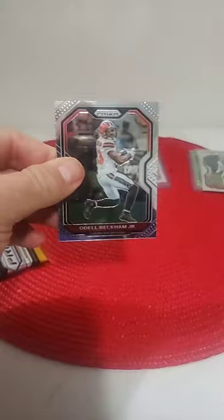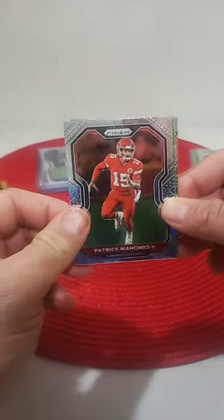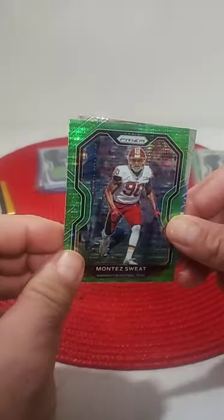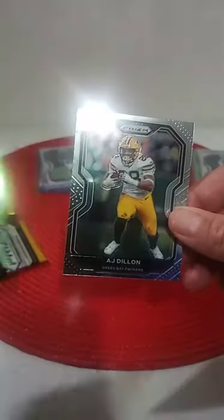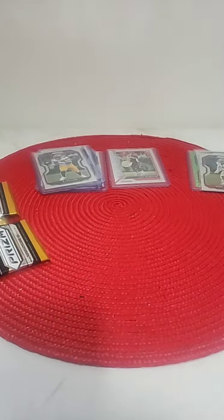Box two hasn't been much. Beckham. Patrick Mahomes. Nice one for the Chiefs. KC and Gary. Nice Mahomes. Neon. Montez Sweat. Washington. And A.J. Dillon. A.J. Dillon base. Green Bay and Derek. So, picked it up there, a little that pack. We got a Dillon base. And Patrick Mahomes. Going to the Super Bowl again. Top load him.